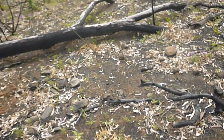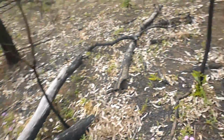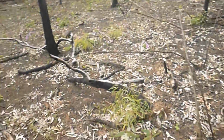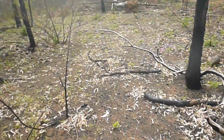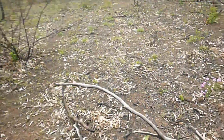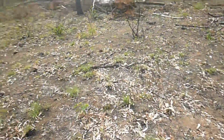Okay, so what we're doing is we've got a mystery up here, and we're going to have a little bit of a scratch before we have a bit of a hunt and see what we come across. The vegetation's coming up pretty good, so hopefully we'll get in and do all what we have to do and check this area out and see what we can come up with. So until the next find.